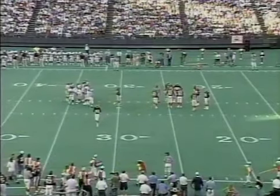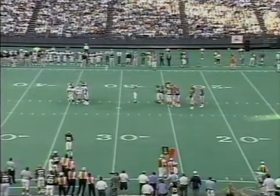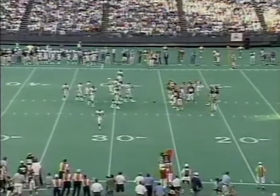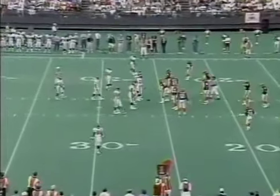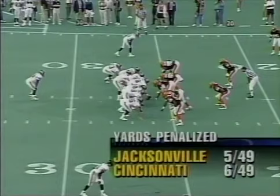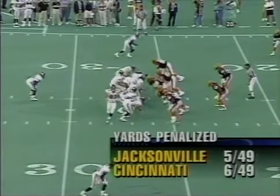Wasn't a dirty shot, it was an effort shot. Carlo has been flying to the ball all day long. But you can't lead with that head, even by accident. And that's apparently what he did, hit with the helmet. Personal foul, first down, the Jaguars drive on, down by 14 with 9:38 to play.